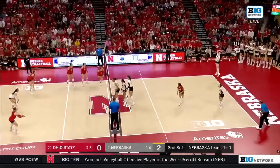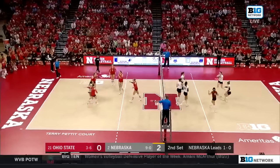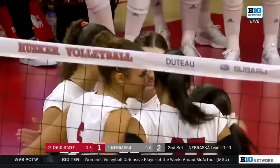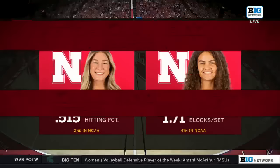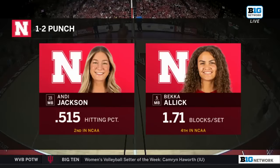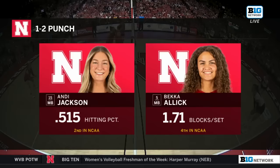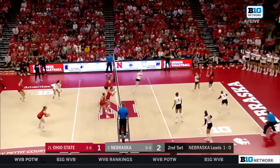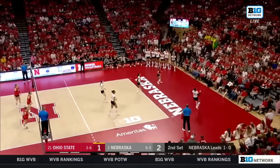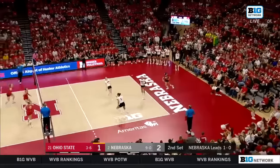Another wet serve. And into the net. Definitely helps when we have two middles, young middles at that, that are doing an impressive job. Andy Jackson hitting 5.15 on the season. Becca Alec, fourth in the country with 1.7 blocks per set. These are two inexperienced, per se, middles, but they're doing a fantastic job stepping up and making a massive impact.